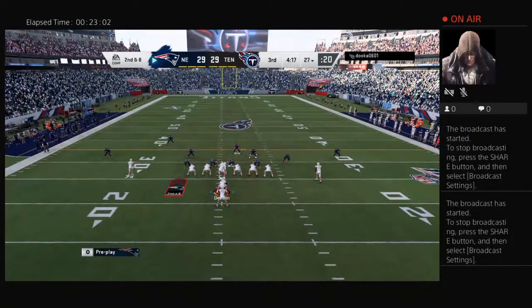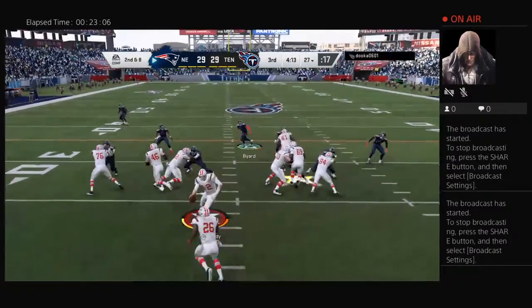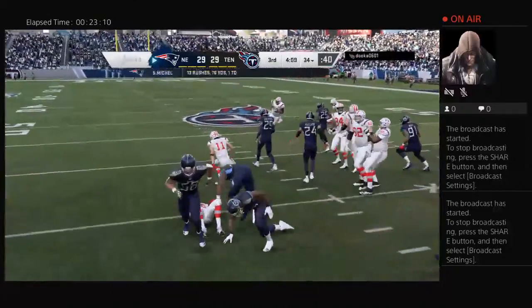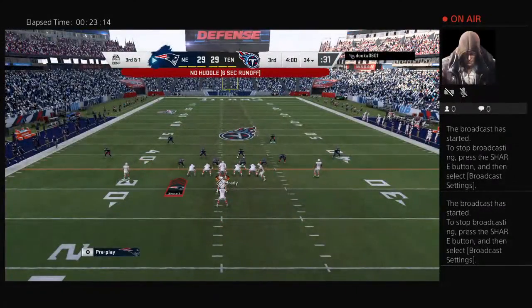Again, it's Michel. Good work to pick up 7 yards there. That gets him into a 3rd and 1 situation.